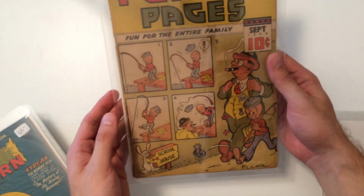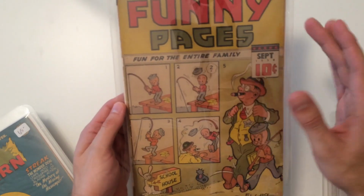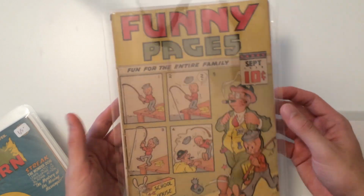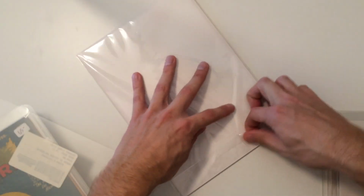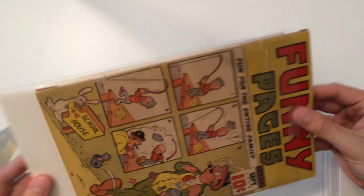Next up is a very rare book. It's a Centaur, however you pronounce the publisher name. It's Funny Pages from 1938. I forget the exact volume and issue number. Let me just pop it out and we'll take a look real quick. Tape broke.